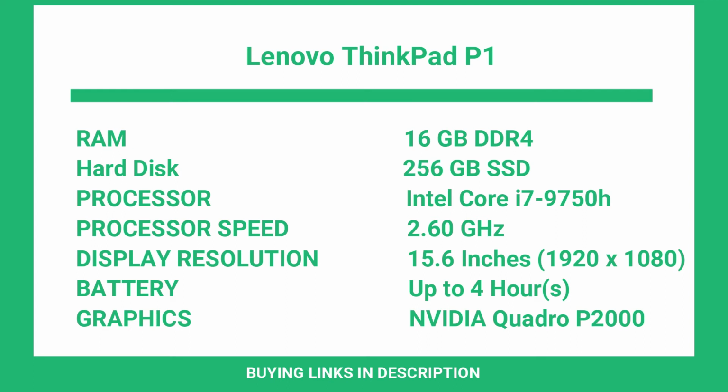This machine sports a slick design, with a slim chassis and a 4K display with 100% Dolby RGB coverage. The screen alone makes it a joy for creative work, but with all the performance it offers too, the ThinkPad P1 is a seriously good laptop for graphic designers.